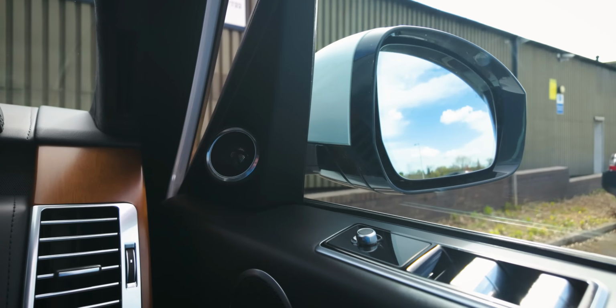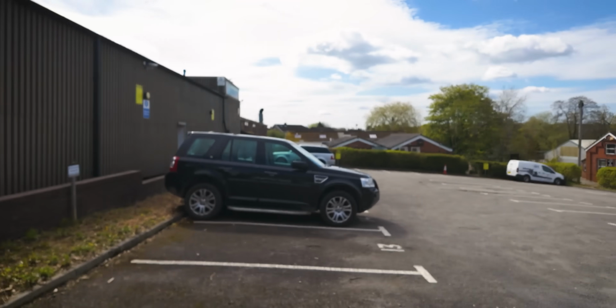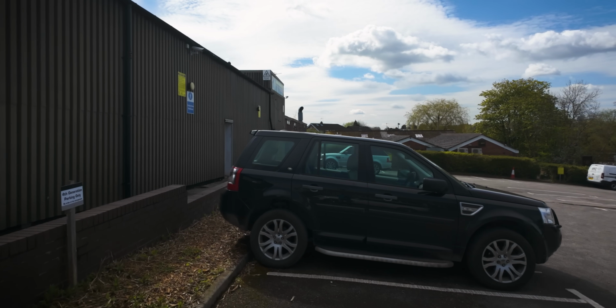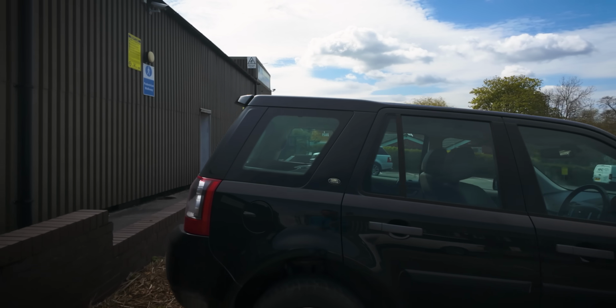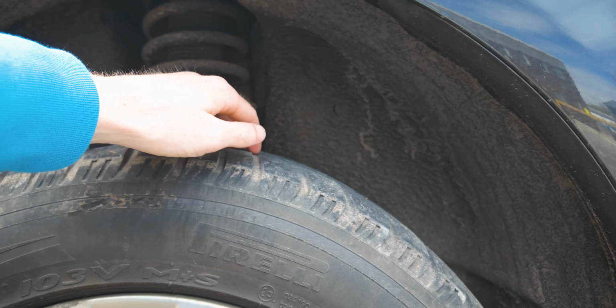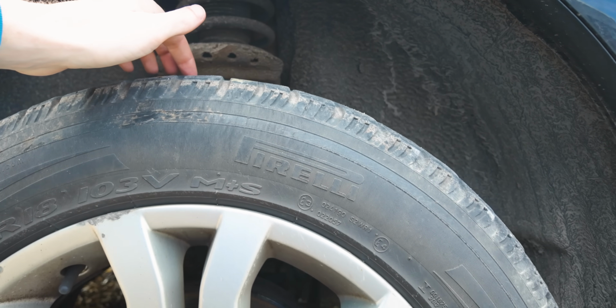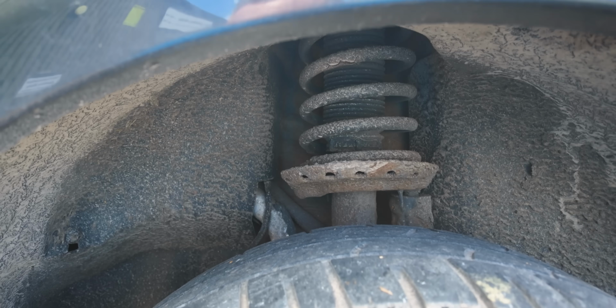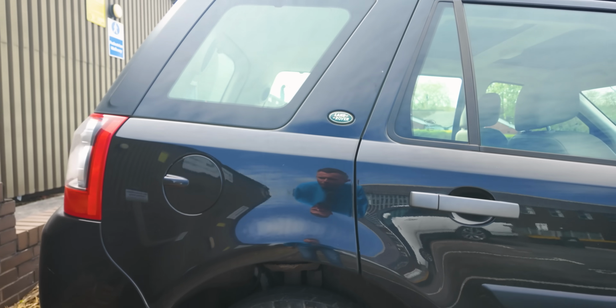Okay then, let's get this show on the road. I mean, even from here, a few metres away, it looks like it's got decent tyres. That, for example, is a Pirelli. It's actually quite close to the limit, to be fair, and it looks quite old. Still, I'm not complaining. At least someone's put proper tyres on it.